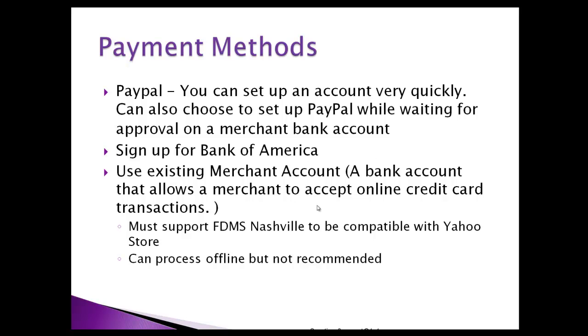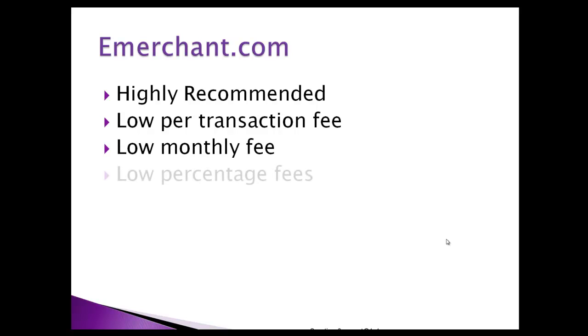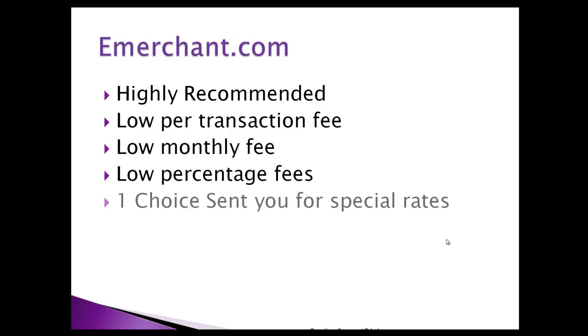Eventually, I transferred over to emerchant.com. I highly recommend them. They have a very low per transaction fee. They have a low monthly fee, low percentage fees. Basically, they work with a lot of our customers, and they will give you an amazing rate. Just tell them One Choice sent you. They're even doing a special right now that if you already have a merchant account and they can't beat the rates, they'll give you $250. I mean, these guys are top notch.